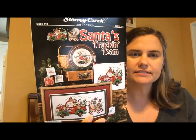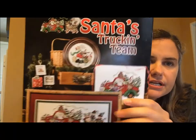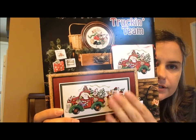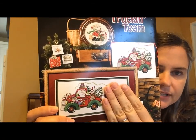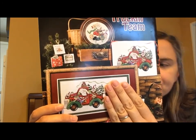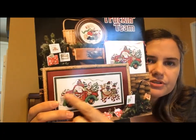I showed this Stoney Creek book already before. It's the Santa's Truckin' Team. So I'm gonna go ahead and definitely start one this week. I think I'm going to start Santa in the truck. So it's this same image, but with no trailer. Santa with a couple of elves and looks like mice helping him out. Yeah, mouse is up front. I'm gonna start that this week.